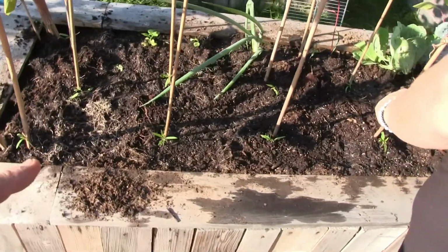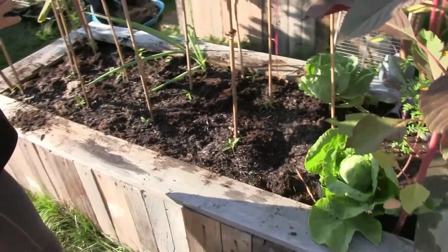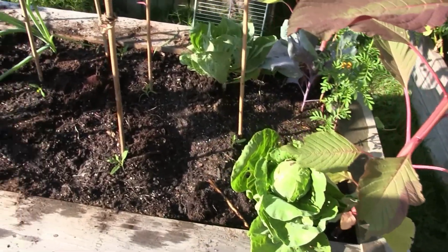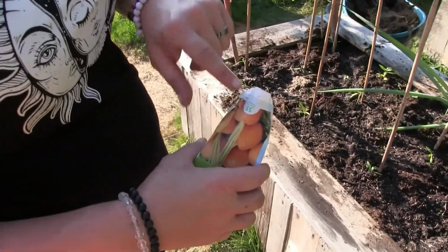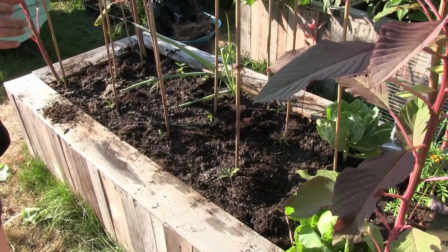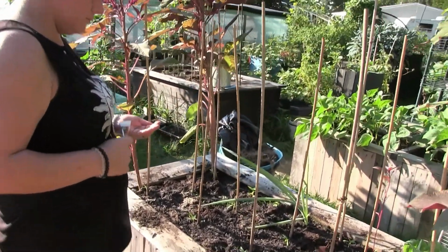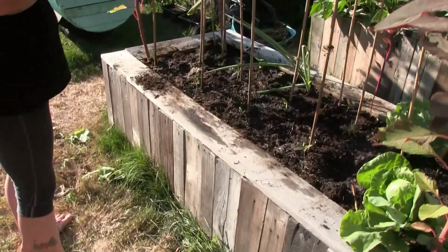Gina over here is doing more of those Parisian carrots. The reason why we're going with the Parisian is because they're only 55 days. So hopefully with the hoop house we'll have some good success. We should, absolutely. So we've now converted 2 of our beds over to the fall crop.